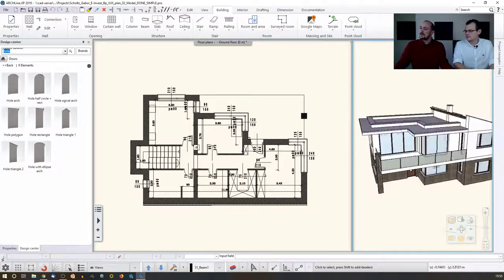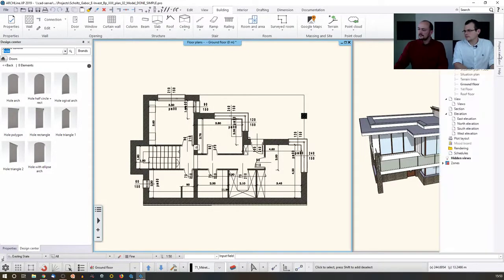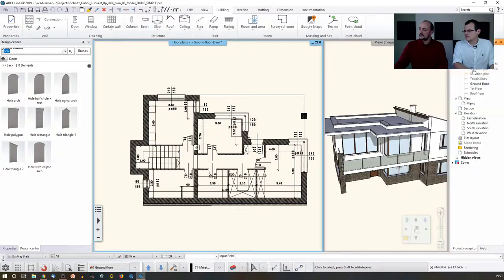So if I would like to create an elevation of that, it's for the project navigator. I just enable that, and there you can see that there are the elevations. Now, are they already created? North, south, and west is something that you can create when you click on it. So let me just create a north elevation, for example. Yeah, I would like to create that.